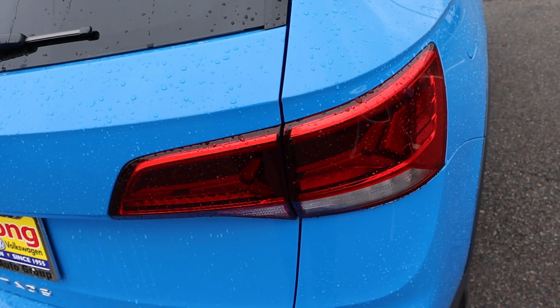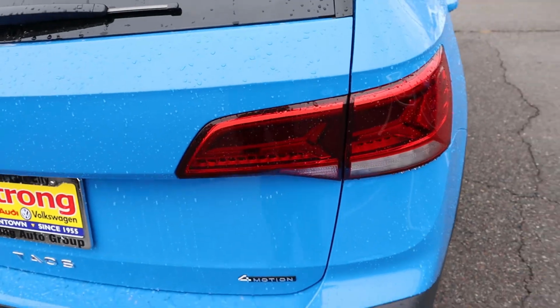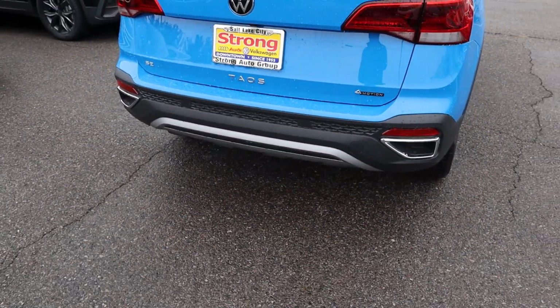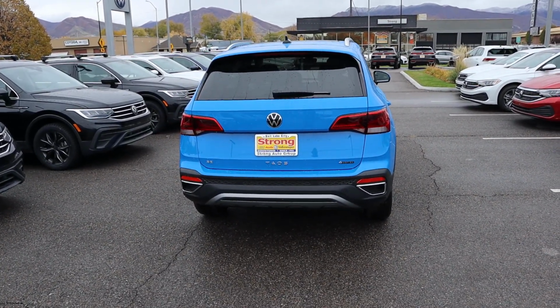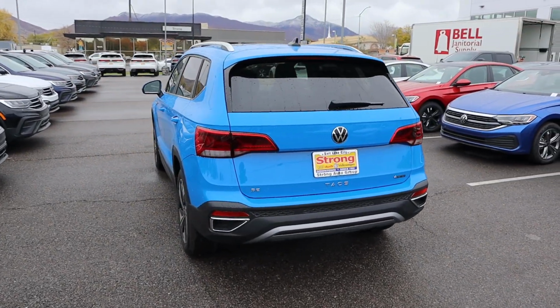Got Volkswagen's distinctive taillight design that kind of reminds me of what you might see in some Audis there in the center, and then you can see all the badges here at the bottom, and look at the little exhaust tip covers. And when I say exhaust tip covers, they're actually duds. There's no exhaust tips inside of them. But anyways, let me know what you guys think about the overall design here with the Taos.